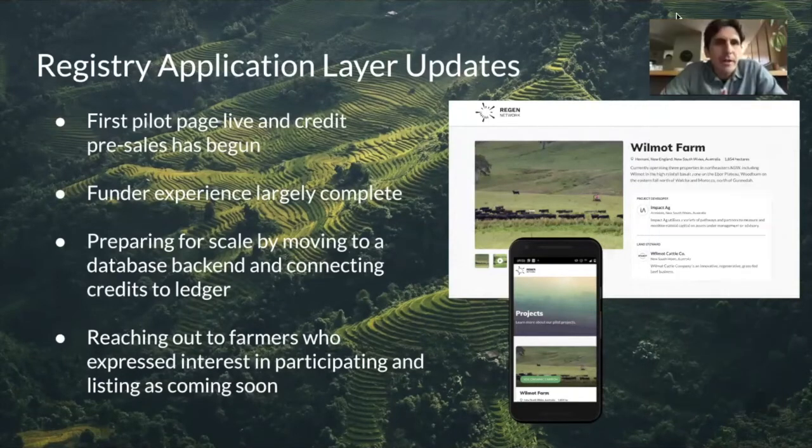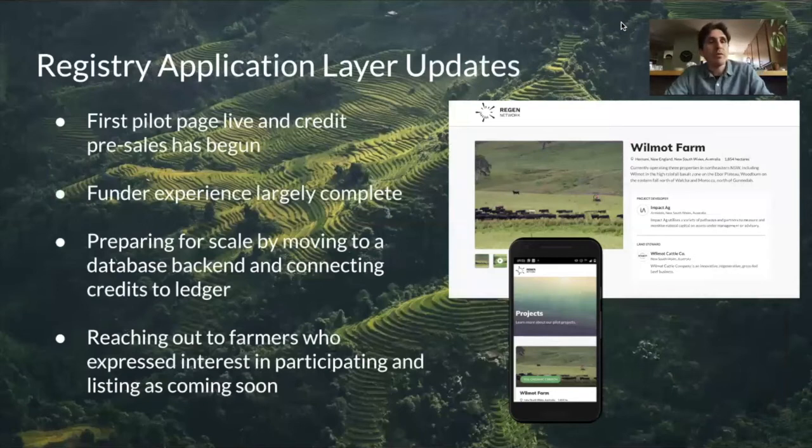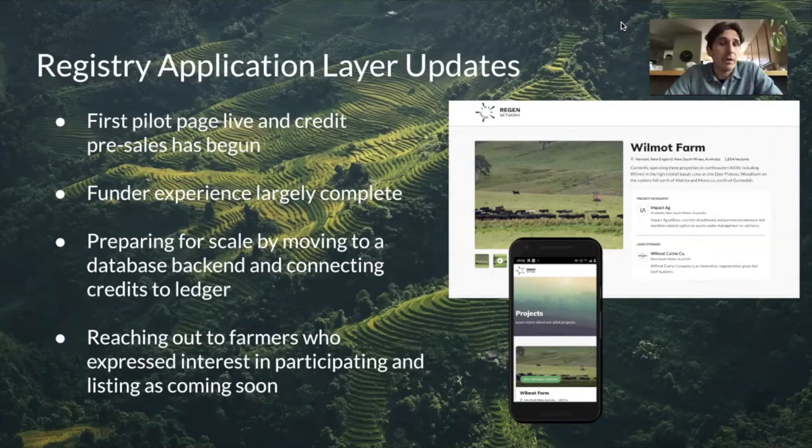Thanks, Gregory. Hi, everyone. So this update is a little bit different. What we've heard so far is around the ledger layer, right? And these kind of low-level updates and upgrades. So the registry is an application that's built on top of Regen Ledger, and it serves as a first-class example of what can be achieved with Regen Network's ledger.